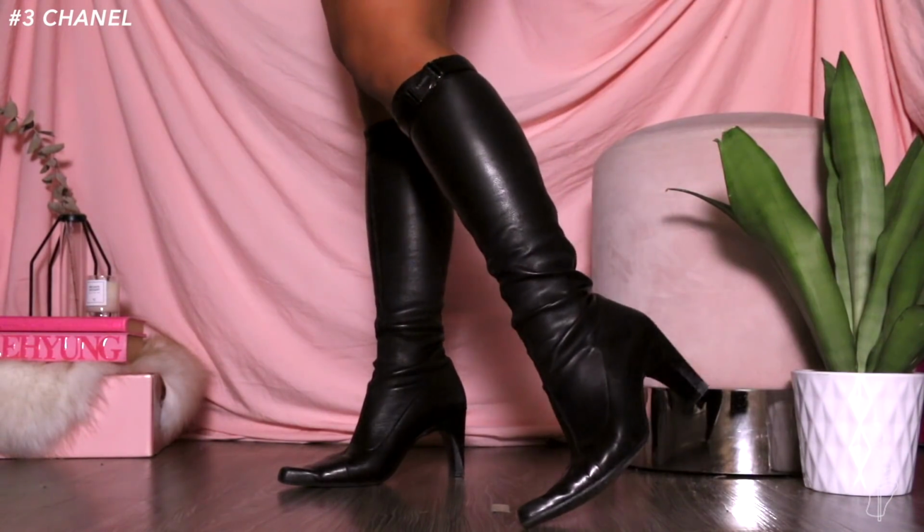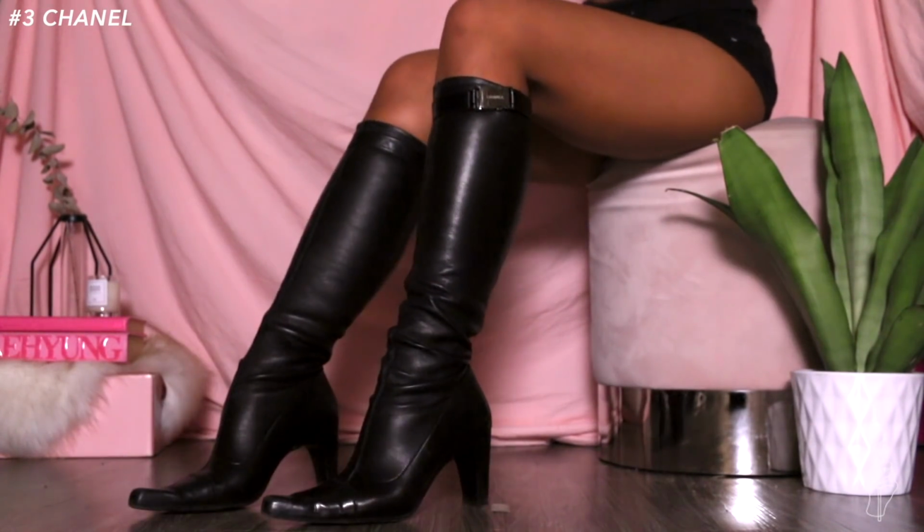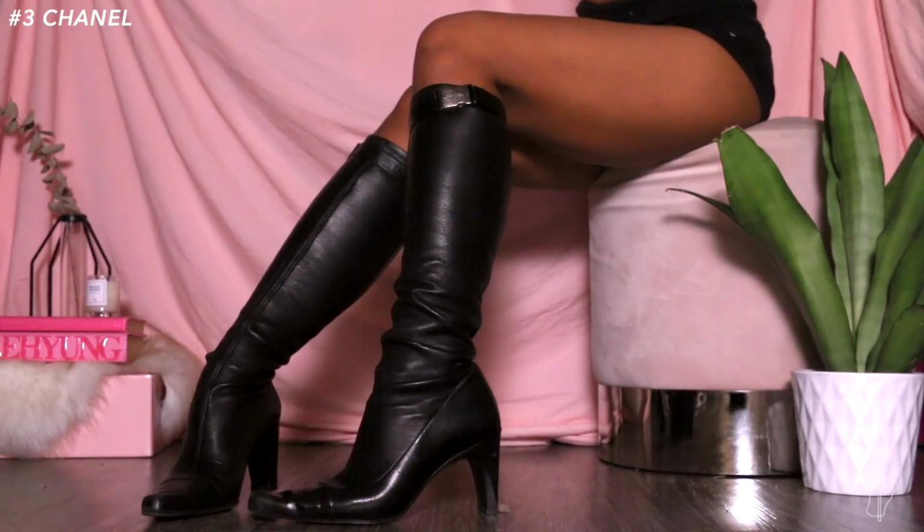And my last pair of luxury shoes are these Chanel boots that I should have buckled so that they look nicer when I show them to you. These are vintage. I got them off of The RealReal. I really like it because it has a little buckle right here at the top and it says Chanel.